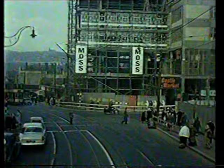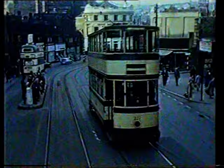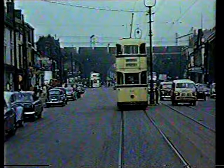This is the new market building. As you might expect, it's a lot better than the old one. Mind you, it should be, shouldn't it? The Wicker looks pretty quiet today. I remember the air raid on Sheffield when it wasn't so peaceful. Let's hope we don't have that again.